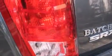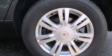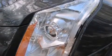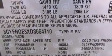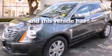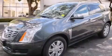The following features are also included: a low tire pressure indicator, a power driver's seat, cruise control, a CD player, leather seats, an illuminated passenger side vanity mirror, side impact airbags, steering wheel mounted controls, an anti-lock braking system. And this vehicle has fewer than 19,000 miles on the odometer. Contact us today to arrange your test drive.